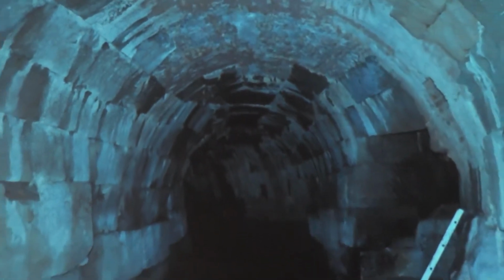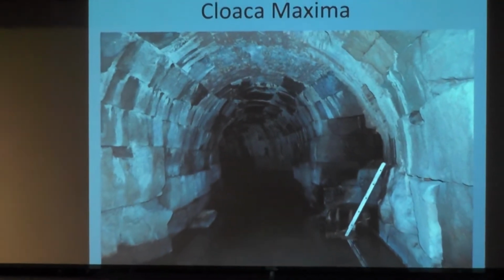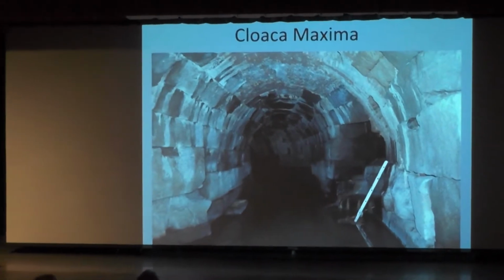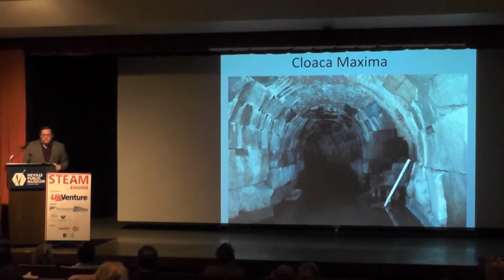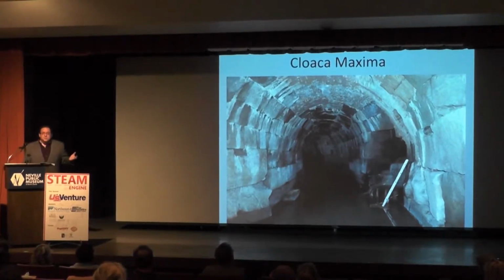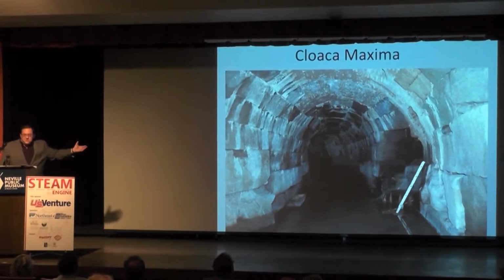To carry all this water away, Rome also had an impressive network of sewers. And the very first public work built in the city of Rome was a sewer, which was dug to drain the previously swampy region of the Roman Forum to simply make it habitable. This sewer, known as the Cloaca Maxima, the Great Drain, eventually developed into this you see here.